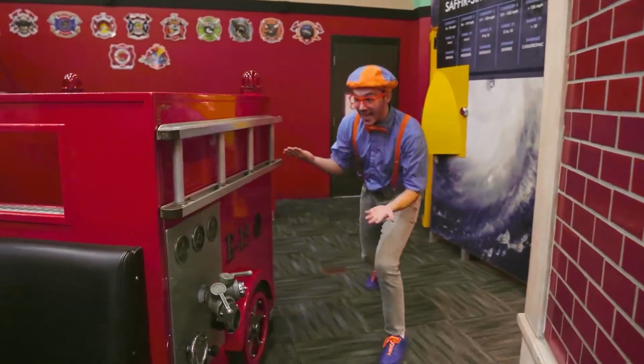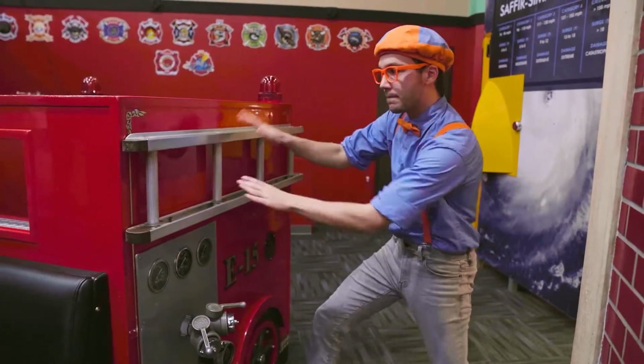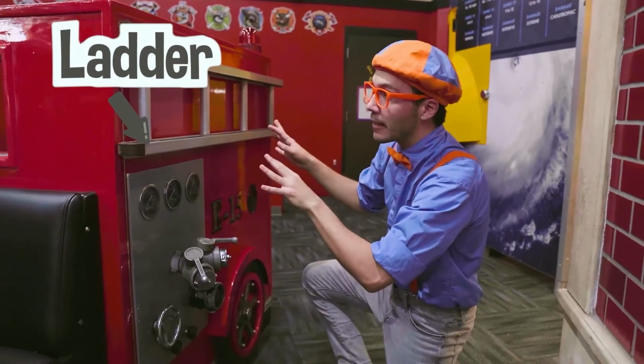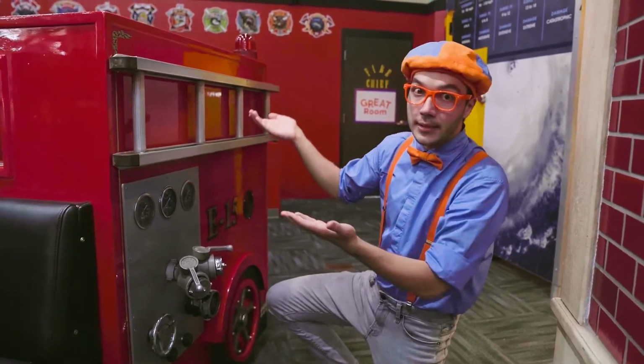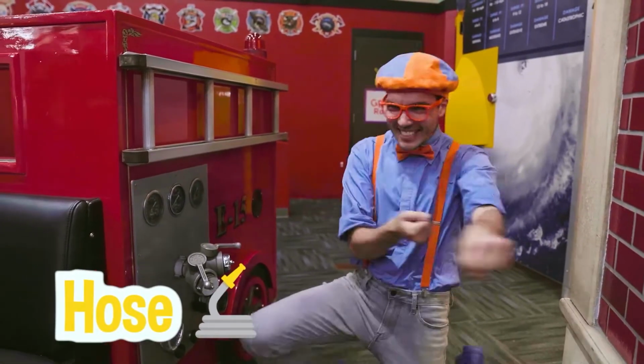Whoa, and look at this. This is a very important part of a fire truck. This is the fire ladder, and it's really helpful for helping firefighters get up to really high buildings to save people and to use their hose to put out the fires.